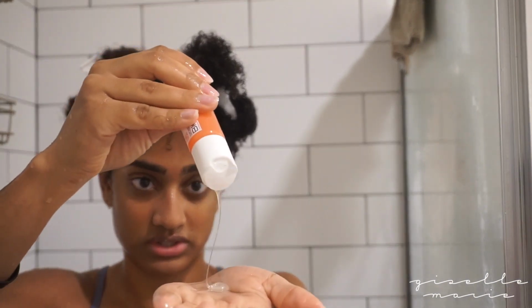But I got the Restore Strengthening Collection for damaged hair. My hair is not damaged by any means necessary, but I was like, whatever, I'm just gonna use this anyway. So yeah, keep on watching to find out what I thought about these products. Are they curly girl friendly? Alrighty, so let's try this out.